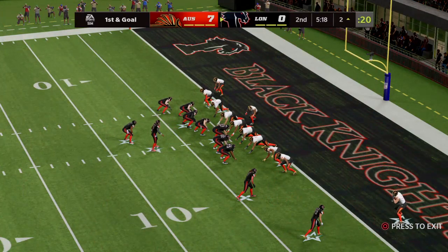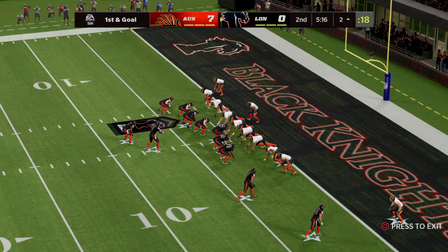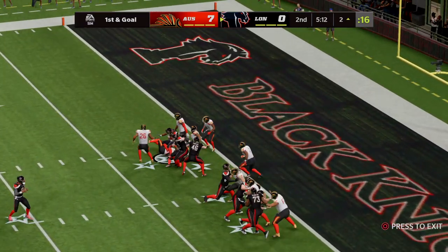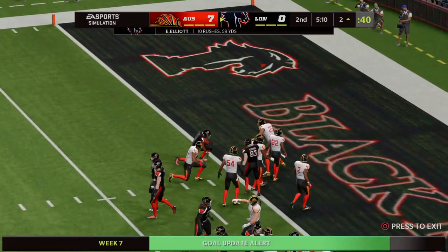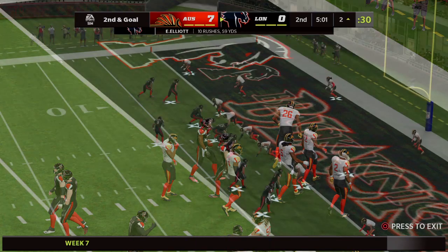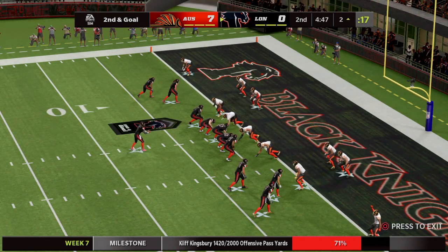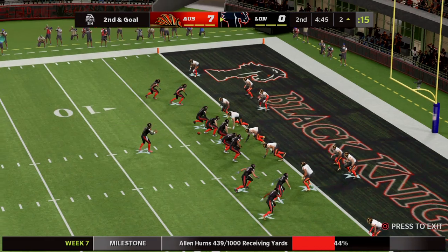Week 7 action, and we've got a 7-point game here in the 2nd quarter. And this offense hoping to change that right here. Elliott is not going anywhere. He'll be hit and dropped for no gain at the 2-yard line. 2nd and goal, and they will try again from the 2-yard line.